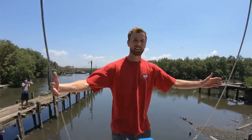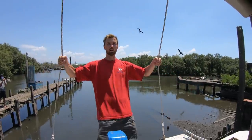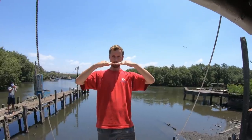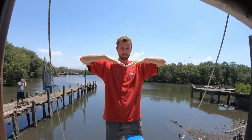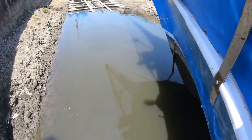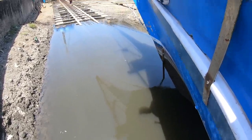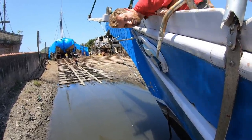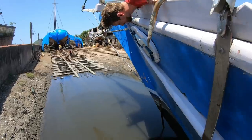So I went to the back, and these back stays are super loose. They were a bit loose before. I think that means that the boat's a bit soft in the middle. Mixed feelings, mixed emotions here.